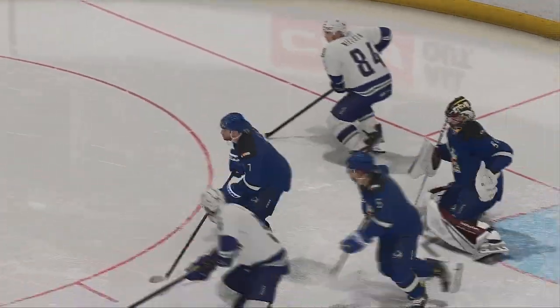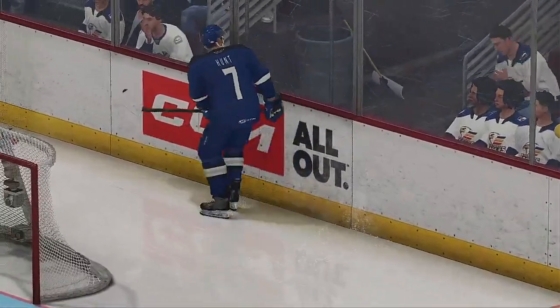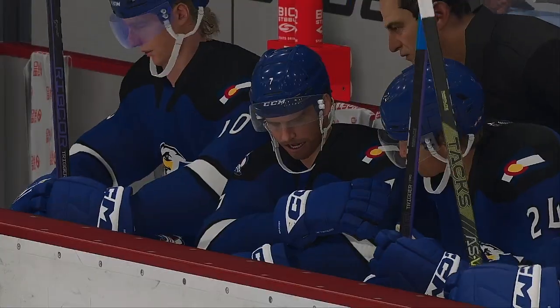Hunt's in a lot of pain here, James, as he's trying to make his way back to the bench. He was injured somewhere in the shift, showing his passion to try and stay committed to the play, but he's got to get off.